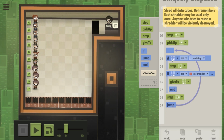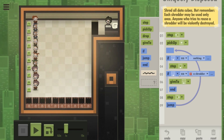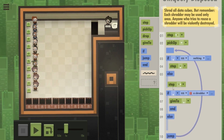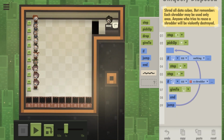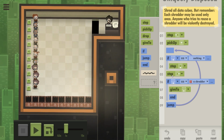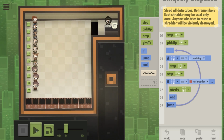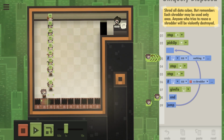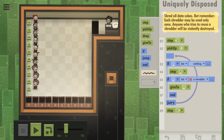Okay, let's think through this again. So if there's nothing below us, we take a step down. If we have our shredder, then we do our give to. We need to do our step to the right here. So we do our check. That way everyone does their check and their step in sync. I think this will fix that. Let's see what happens. Okay. So that doesn't get this first person where they need to go. So that's not right.